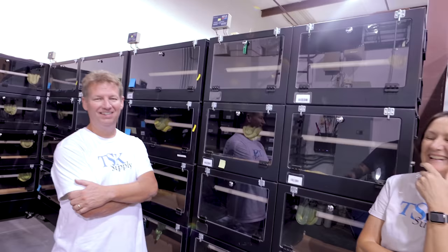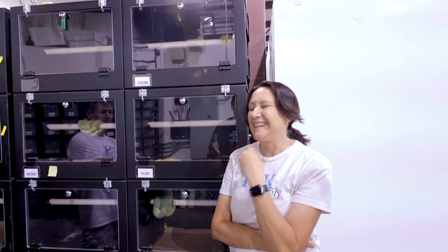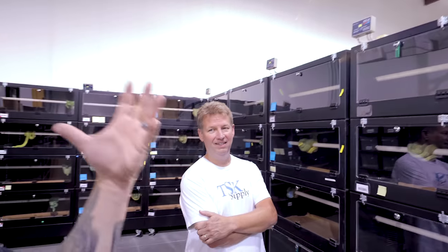All right, guys, I'm excited to jump right in. We got Colette here. We've got Dan here from TSK. So we're gonna start with green tree pythons because I was blown away by the green tree pythons, guys. I mean, I knew you guys had some, but when I saw this wall of green trees, I was like, oh my gosh. So where did it start?